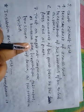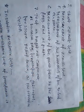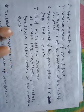The test on the bought out components. Bought out components means the gauge, relay, temperature indicator, pressure relief device, oil preservation system, etc. These are all the bought out components on the transformer. These components will be tested in the special type test.